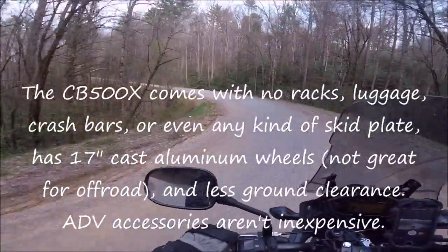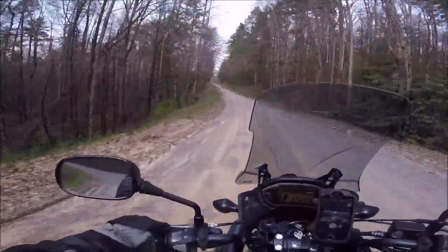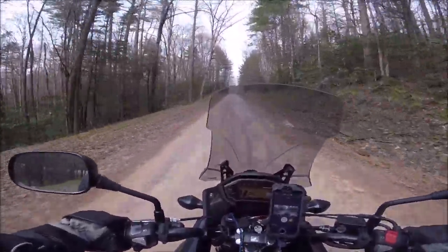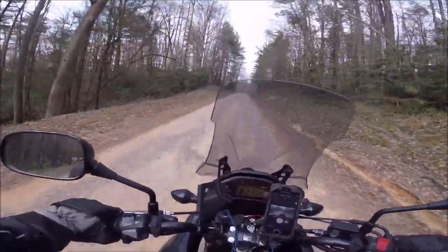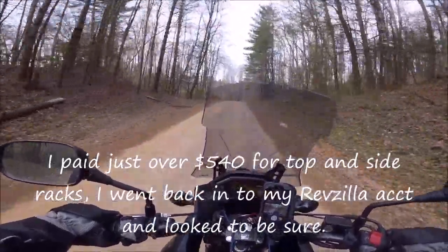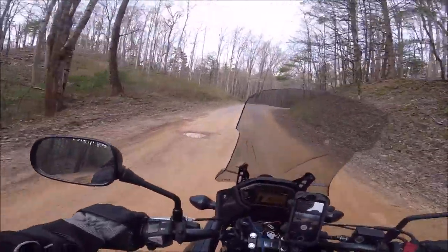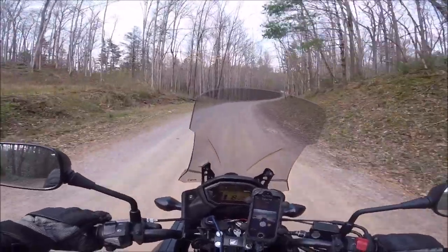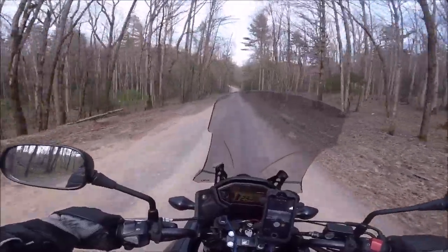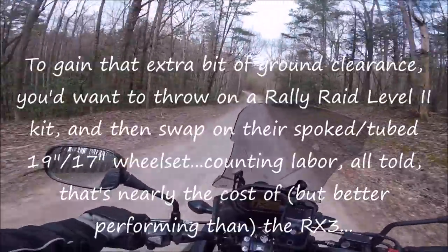So let's say you buy this bike for $4,000 cash, and you want to outfit it like an RX3. You're looking at $300 or $400 for crash bars, $400 or $500 for racks. At least that's about what I've got in the racks I put on this one. $300 to $1,200 for boxes, depending on what you buy. A couple hundred dollars for a decent skid plate, tires, and you're still not going to have the ground clearance.